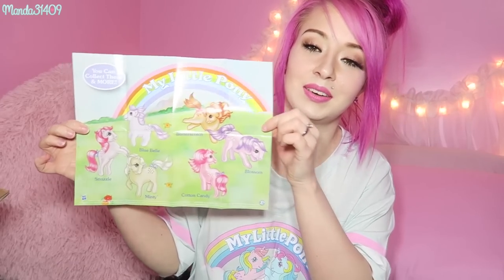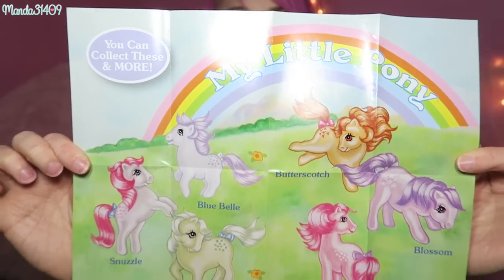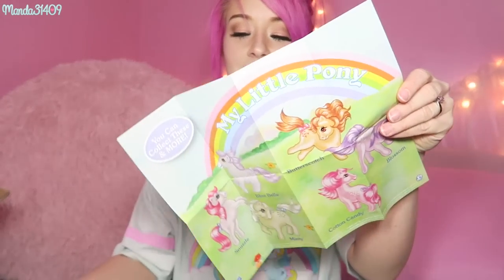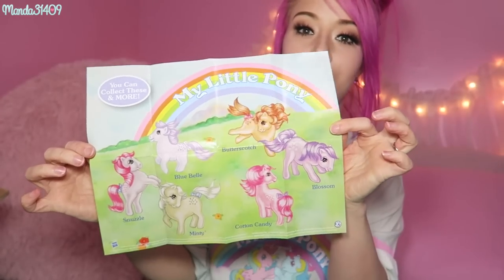But yeah, now let's go ahead and look at the poster. My battery is dying on my camera, so hopefully I can get through this. This poster is probably going to go on my wall. Oh, I love it. It's kind of little, but it's very cute. It does just have the artwork from the back of the box, same thing. It says, you can collect them all.